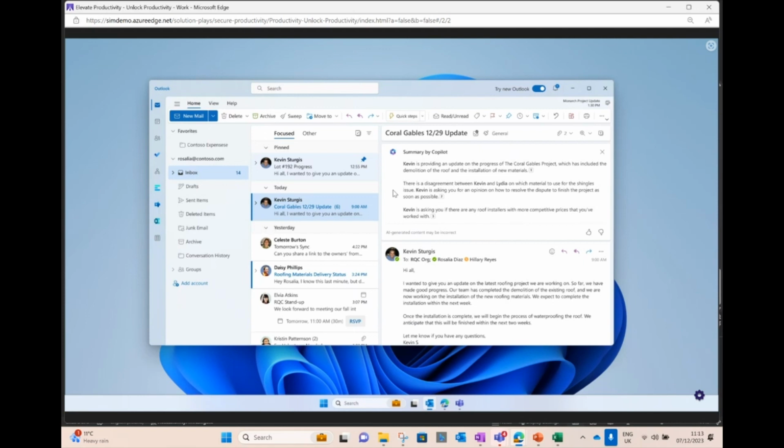I can also use Copilot in Outlook to help me draft responses to emails. So again, I can use Copilot. I can click draft a response. And now, I think it's coming shortly, we can use Copilot to understand our own voice, our own tone, how we speak, and train it to understand what a typical reply in our own voice might look like or might sound like.